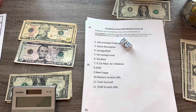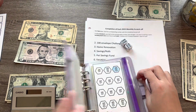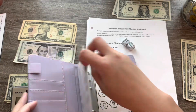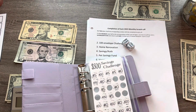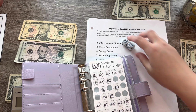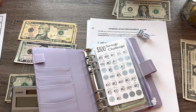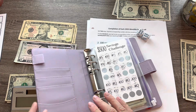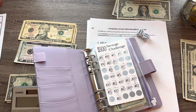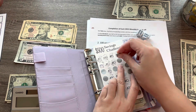So $500 scratch off, which I don't want to be confident, but I'm kind of confident. I actually don't want to owe anything. So let's see. It's $19. So if I hit a 20, that just means I'll just owe something. So, oh gosh, you guys, I'm kind of nervous. So we have to do it. Let's do it. Let's go right here.